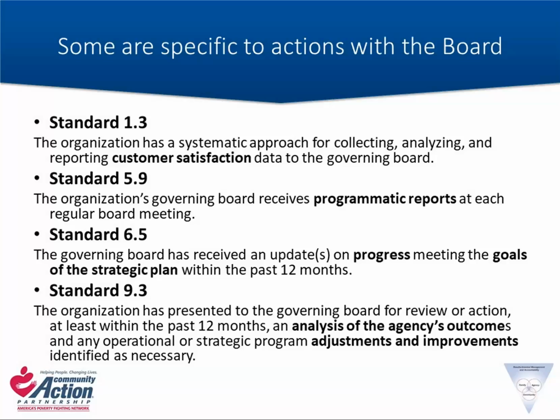These are all to say we want to make sure that the agency is looking organization-wide with the strategic plan, that it's being integrated into management and operations, and that the board is involved in that process as well, especially as they're working to guide and direct the organization, which is what we talked about in our previous webinar a few weeks ago.